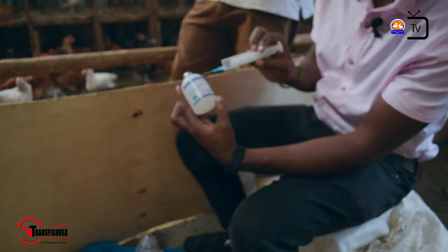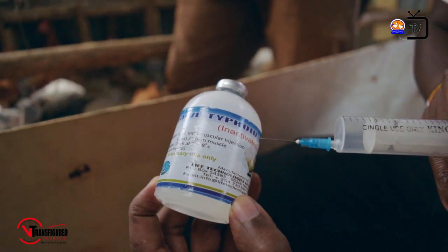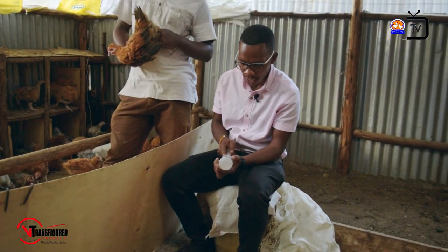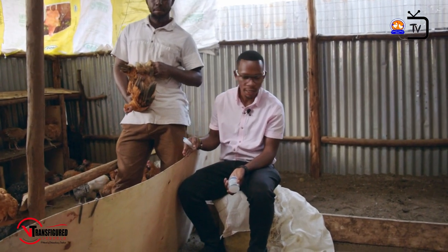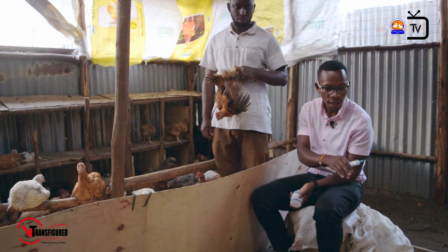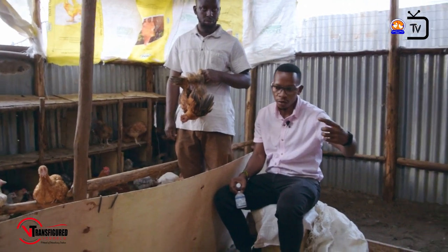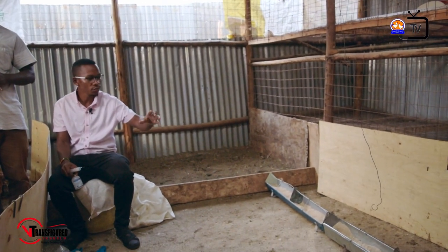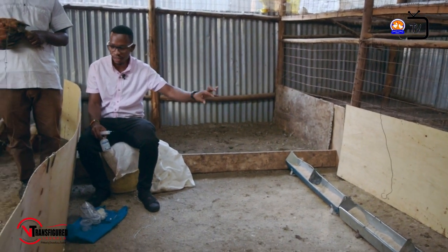And if you can see, we are doing a fowl typhoid vaccination, and we want to show you how it is done. Number one, you prepare the way you've seen. We have separated this place to make sure the ones which are not vaccinated are on that side and the ones that we vaccinate are on this side. You make sure that you prepare the place with enough feed. And now there is another guy who is preparing the water with the vitamins. As we continue with the vaccine, you'll be seeing them taking water. We make sure that they have plenty of feed and water.